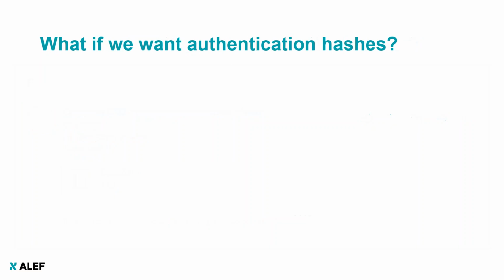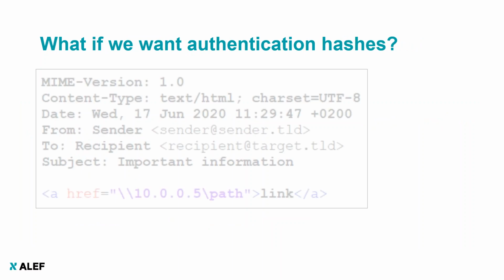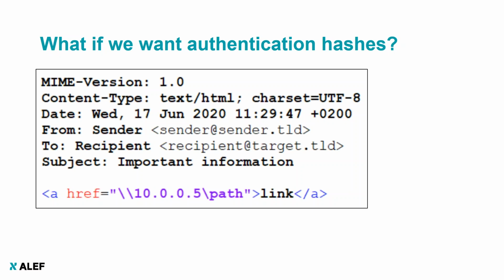Which actually brings us to a different point. What if we don't want someone to run our attachment, but we just want their authentication hash? Because this is something which we may do quite simply with email. Well, it's, as I've said, simple.